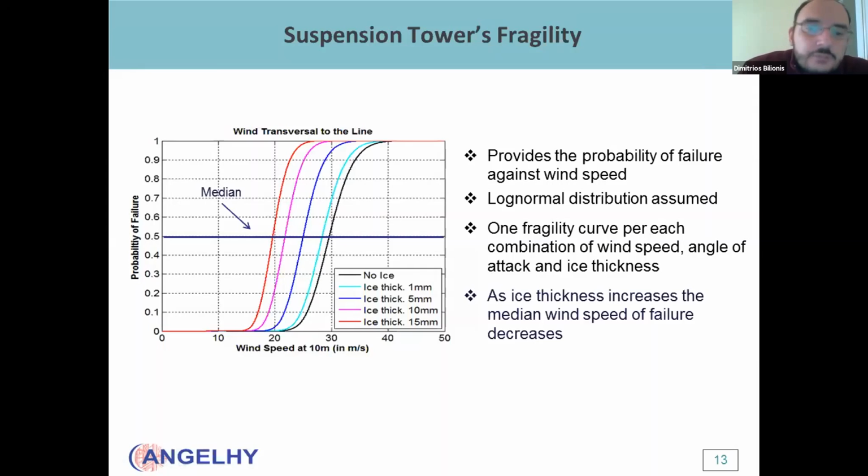For example, for the no ice conditions, the median wind speed is close to 30 meters per second. While if we go to an adverse scenario of icing conditions, with a thickness of 15 millimeters, the corresponding wind speed is much lower and close to 20 meters per second. So we can infer that as ice thickness increases, the median wind speed of failure decreases. This is a finding which is reasonable if we take into account the effect of ice on the increase of the wind forces.